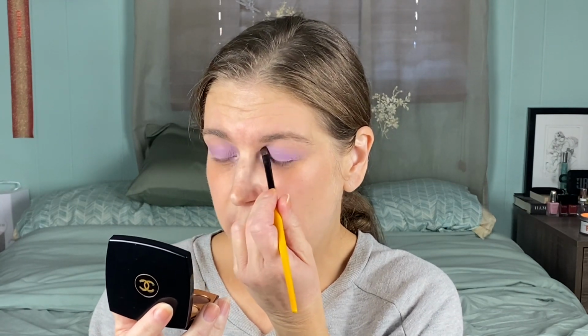And then I'm going to go into the inner corner with this one right here. This is Parure Venetienne. This is that beautiful green duochrome, almost triochrome shade, and I'm going to put that on the inner corner. And these are really soft. I don't think it goes icy, and it doesn't really go powdery, because sometimes these duochromes can get a little bit powdery and dusty, but it really doesn't. It's just a really beautiful, ethereal shade, and it goes beautifully with this lavender shade, I think.